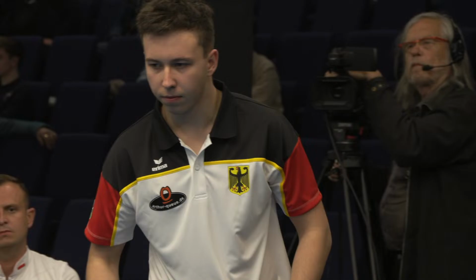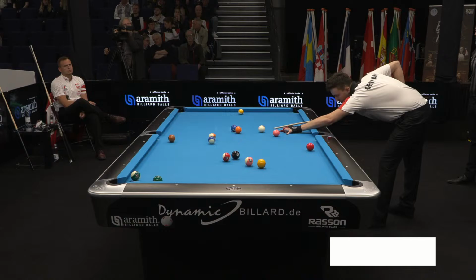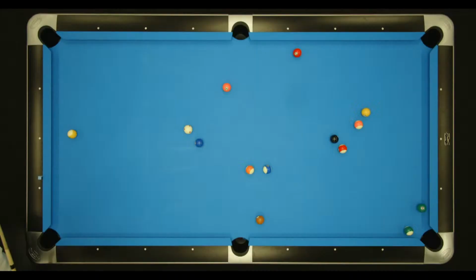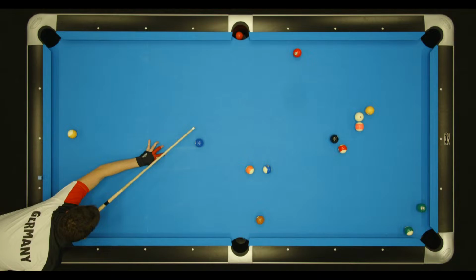If you're unfamiliar with the eight ball rules, you have solids and stripes. So the solids are the numbers 1 to 7, stripes 9 to 15, and the black eight ball, that's the most important, but you have to clear your own colors first. And Dennis choosing the solids or the low numbers. Once he's cleared all of those, is on the eight ball.